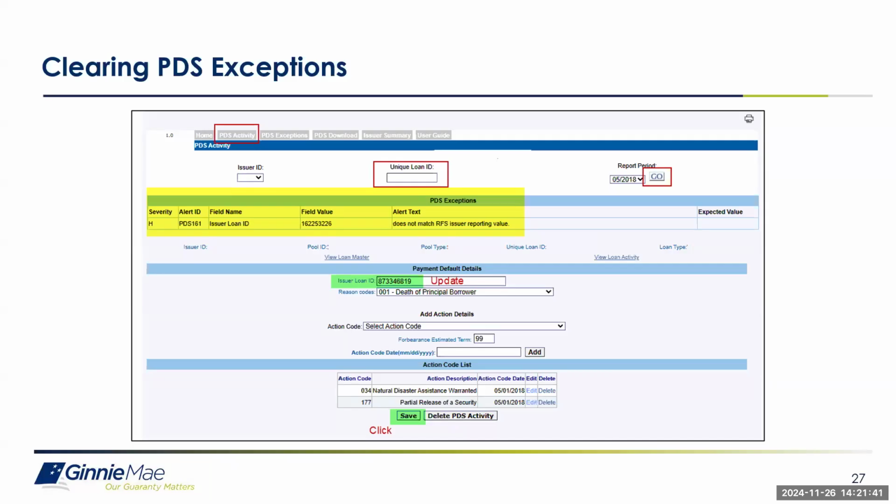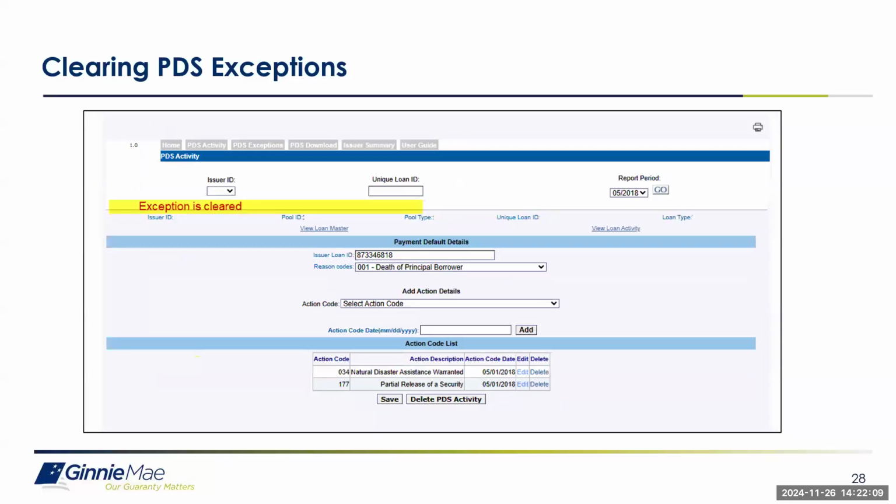Update the loan number to match your internal loan number from your servicing system and click the Save button. This issuer loan number should match the exact internal loan number that is reported on the pool accounting single-family loan screen, which is field 6 on the RFS file from Appendix 6-19. After clicking the Save button, if the exception clears, the exception message will not be at the top of the screen.